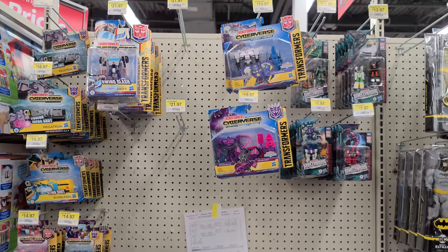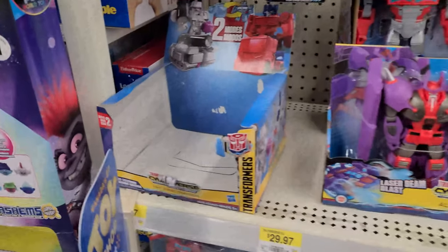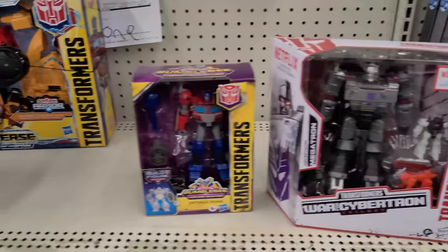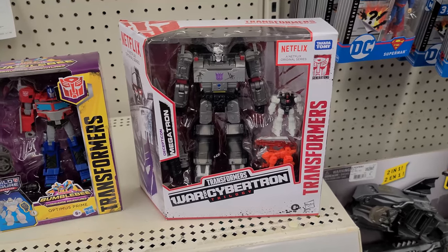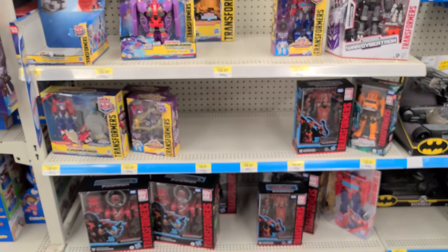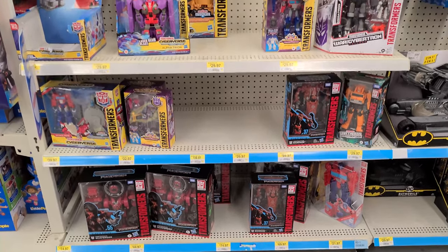And as we move over this way, you can see they did have some tiny turbo changers, but they're all sold out. Hopefully they'll restock. And they do have one Netflix Voyager, but it, of course, is the Megatron. So I was going to pick up Hotlink if they had him here, but as you can tell, they do not. So unfortunately for this video, there is no haul.